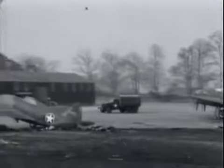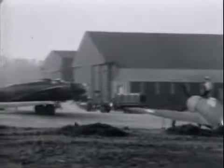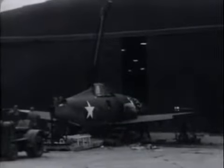Dispersed around England, teams of civilian mechanics and engineers assembled the planes shipped over the Atlantic. Soon, in addition to this task, they would be carrying out major repairs on battle-damaged planes.